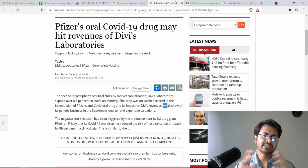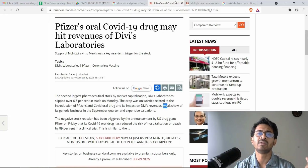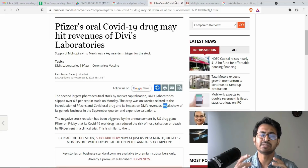Now guys, this is one of the major triggers for the negative sentiment that Divis Lab has faced because of the molnupiravir COVID-19 oral drug. Now guys, it is not just that. If you have checked the results of the API companies in the last quarter, you will see there is a consistent pressure on their profit margin. And this pressure is because of the raw material price hike. Because of the raw material price hike, the API companies are not able to immediately pass on the price hike to their customers, and because of that their margin is contracting.